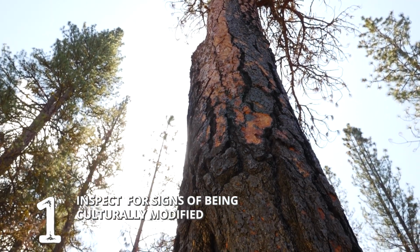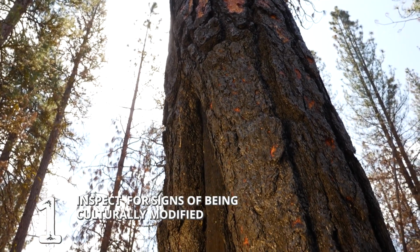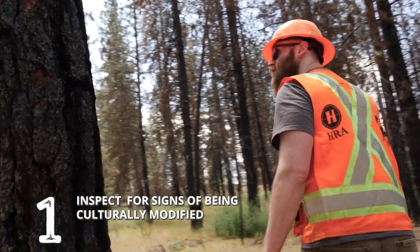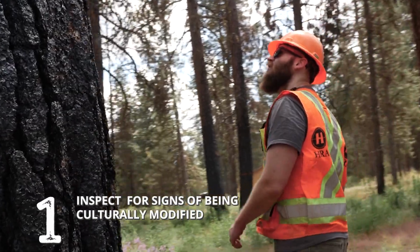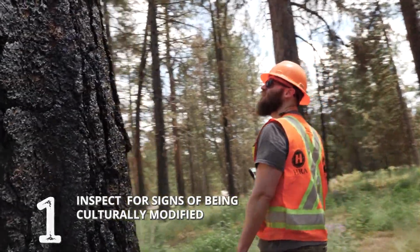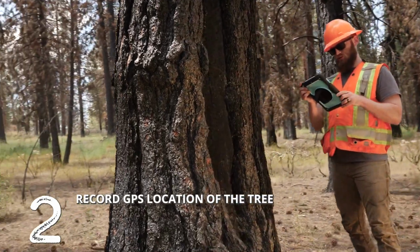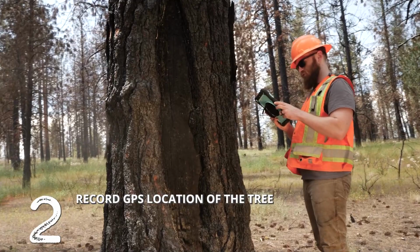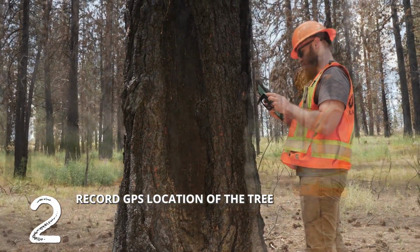Is the tree living? Does it have a green canopy? Has the tree been burned? Walk around the tree to determine if it has multiple modifications or scars that need to be recorded. Number each scar in your notes so you can collect the following information for each one. Use a device with GPS capabilities to record the location of the tree. Note the coordinate system, such as UTMs or latitude and longitude, so the tree can be relocated by other researchers.